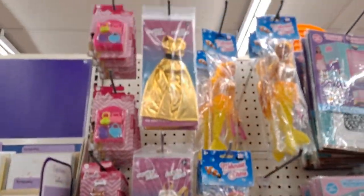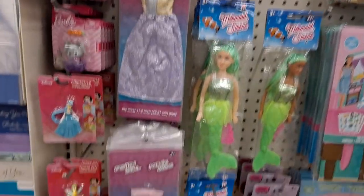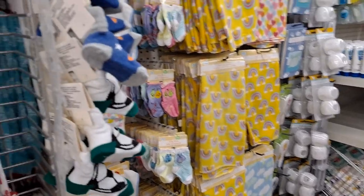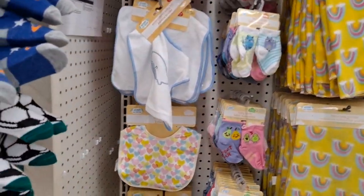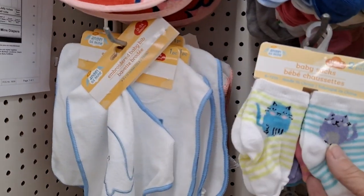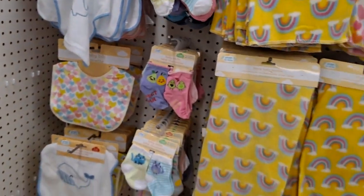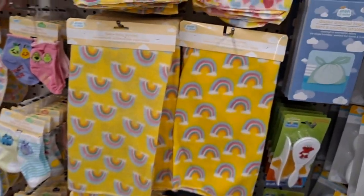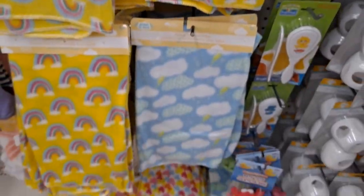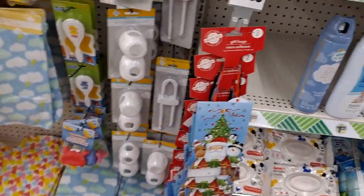Still have some Barbie clothes and Barbie things. Still worth $1.25 to me. Okay, coming down the baby aisle. Oh man, I love the socks. My granddaughter's outgrown these, but I'd buy up every pair I saw whenever she was in here. These blankets are good for baby dolls as well. So you could pick that up to go with a baby doll if you're buying that.